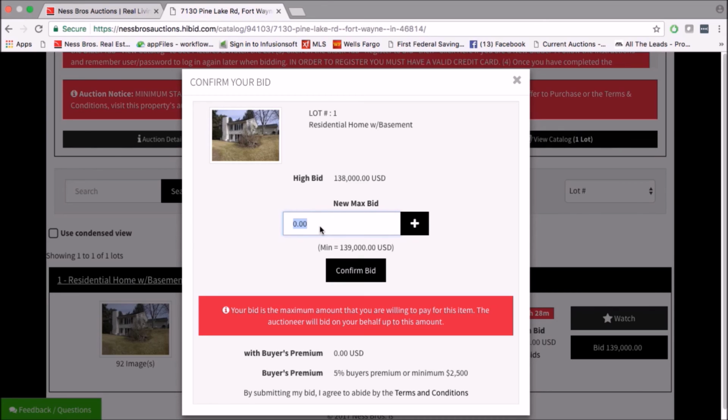Once the bidding is done, we will reach out to you within typically 15 minutes after the conclusion of the auction. We're going to get information from you as far as how you want to take title to it, if you're getting a mortgage on the property. And we will email out to you a copy of a contract which you will sign electronically and email it back to us.